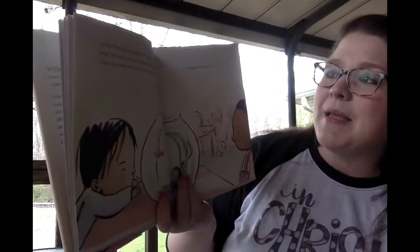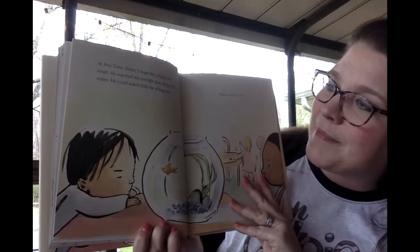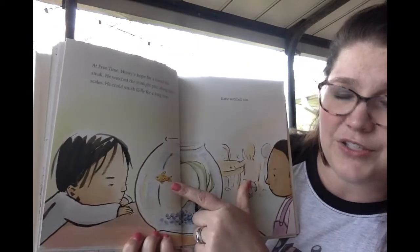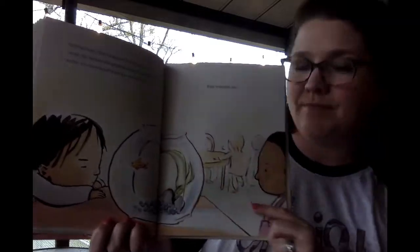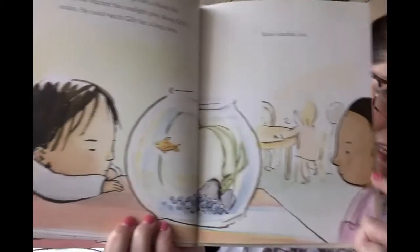At free time, Henry's hope for a friend felt small. He watched the sunlight play along Gilly's scales. Remember, Gilly was our what? Our goldfish. There you go. He could watch Gilly for a long time. Katie watched too. We haven't met Katie yet. You see her over here?